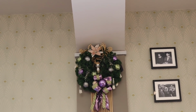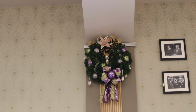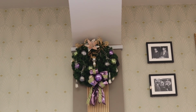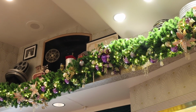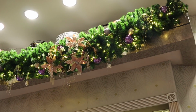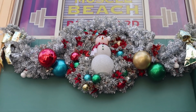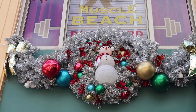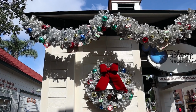Inside of the Toy Story store, they have these adorable purple toned wreaths. Since I love purple, these are my favorite I've seen so far. Oh, and they have this gorgeous garland. Look at that. Oh, I love the purple and the peach. I'm loving this one. So pretty. I want one of these giant snowman wreaths for my front door because he is gorgeous and I love him.